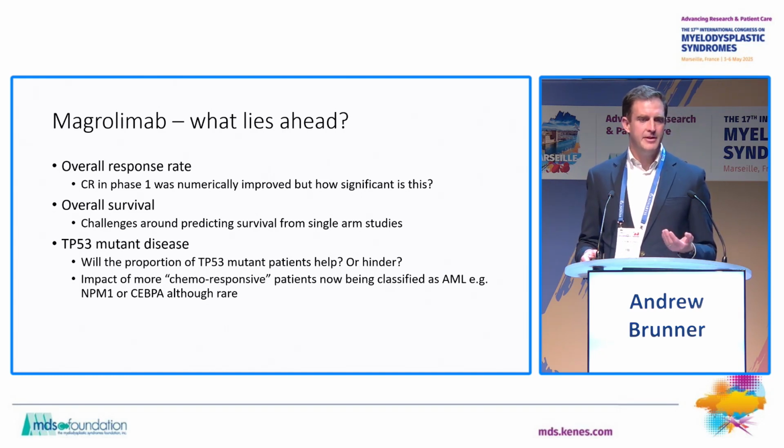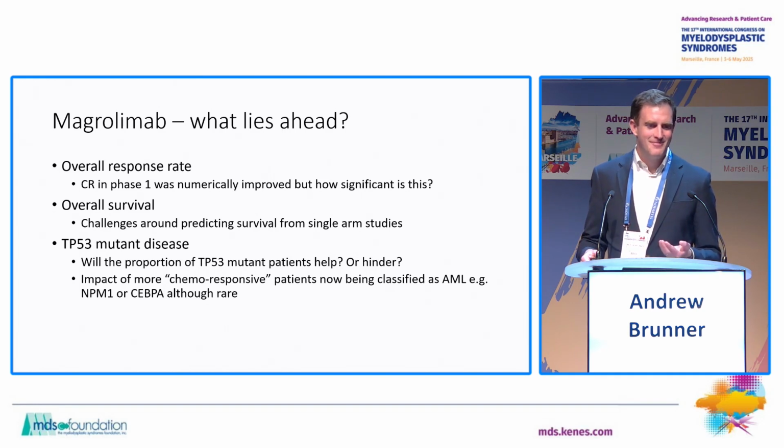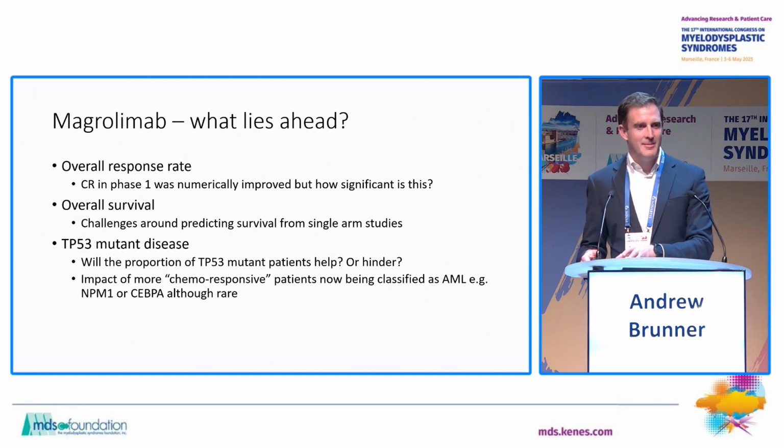We again note that P53 mutant disease is the challenge of our time. The proportion of P53 mutated patients that get enrolled into any one of these studies, it's hard to know whether that's going to help us or hinder us. And this is a little bit of an aside, and maybe we'll hear more tomorrow, but it's also challenging in that many of the historically chemo-responsive patients, say you're low blast NPM1 or CBF alpha, we're now moving them into an AML classification. Is that going to further change our expected response rate if we've taken out more chemosensitive patients?